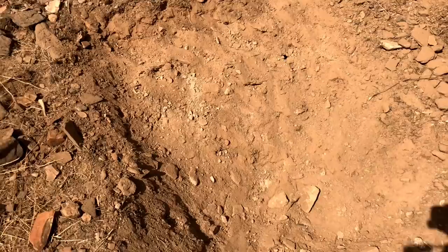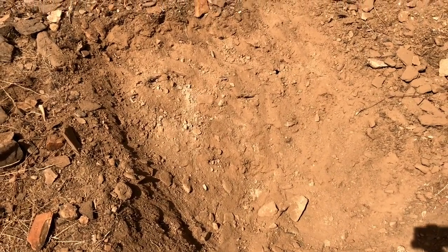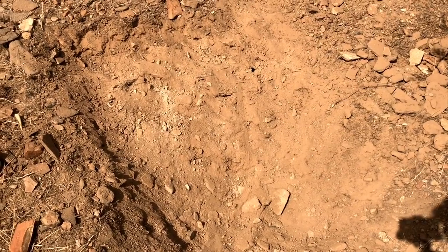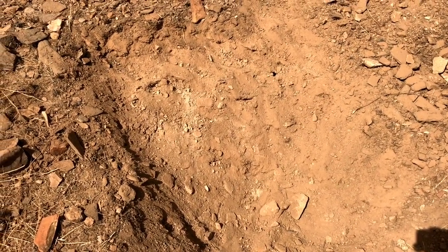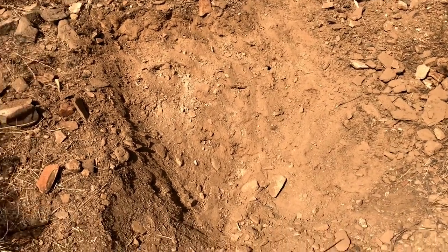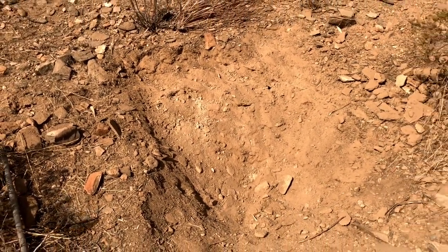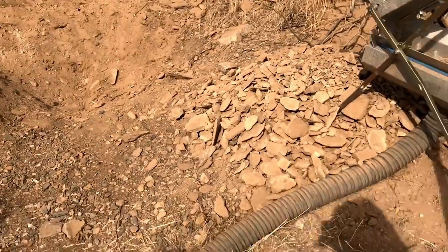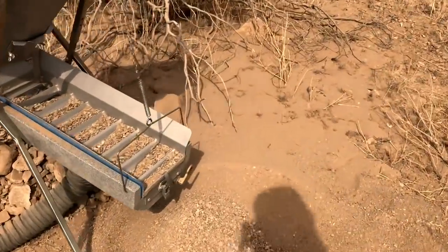And that's a pretty darn good sample of this location. And I don't need to vacuum. I don't need to go any further than that right now. Just need to bag up these concentrates. And then I've got one more spot at least, hopefully two, that I'm going to sample on this area. So I'll show you this little clean out process right now.